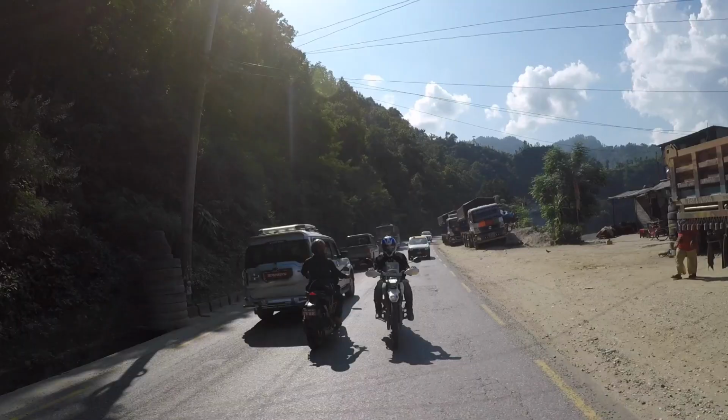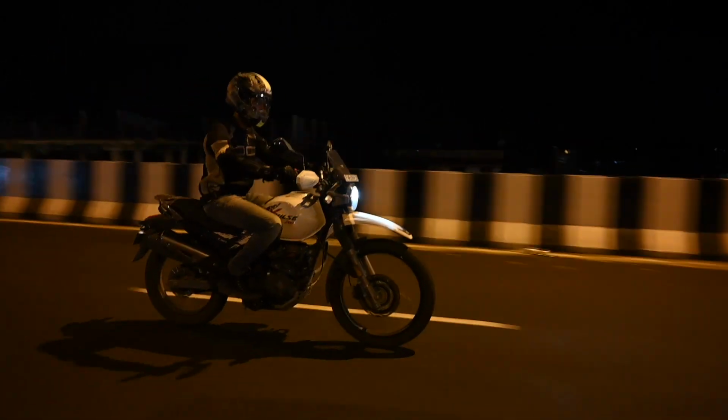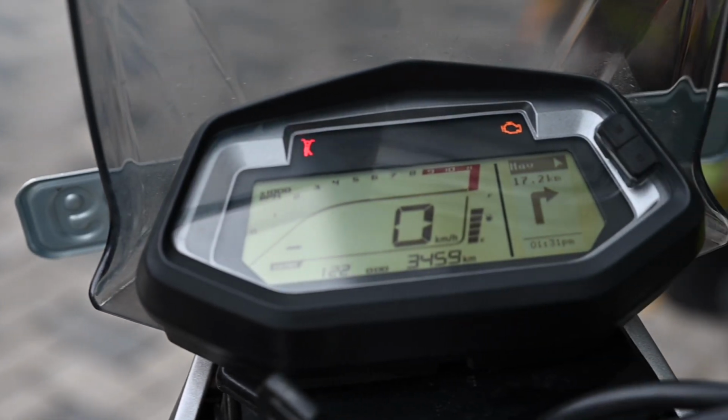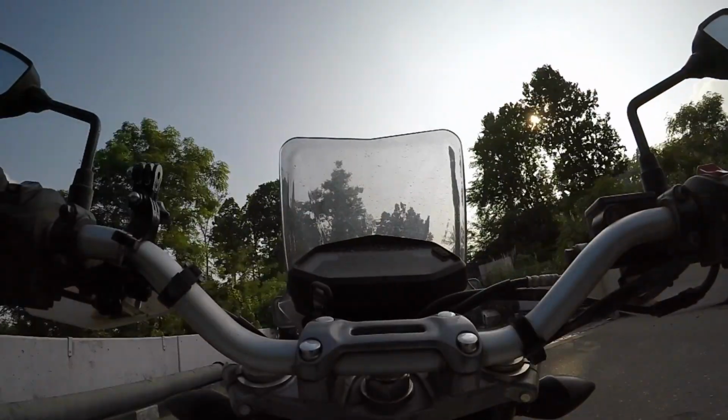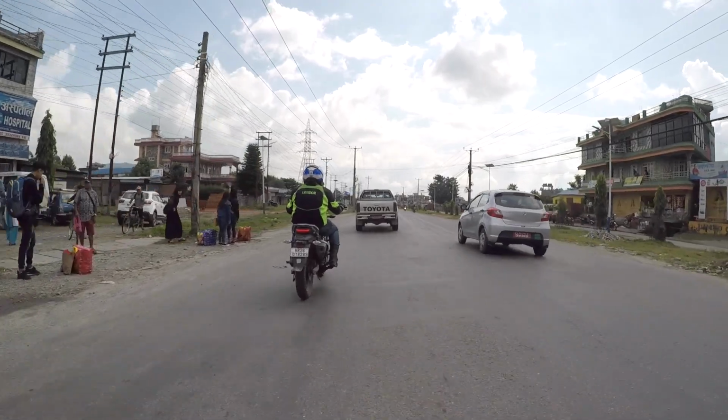And what a fantastic introduction to Nepal's capital. Soon enough, I navigated through the city traffic and made it to my hotel for the night. The Xpulse's digital dash with Bluetooth connectivity and integrated turn-by-turn navigation meant I didn't have to stress about getting lost in this foreign town either.